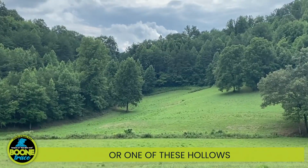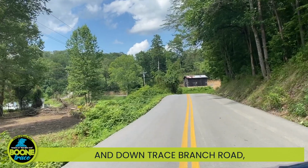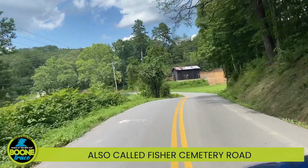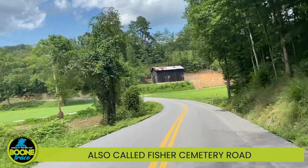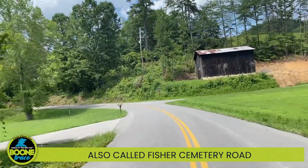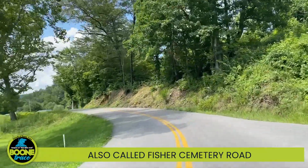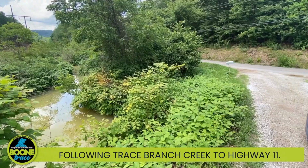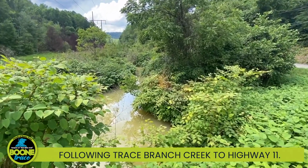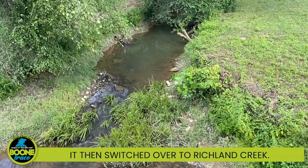or one of these hollows, and down Trace Branch Road, also called Fisher Cemetery Road, following Trace Branch Creek to Highway 11. It then switched over to Richland Creek.